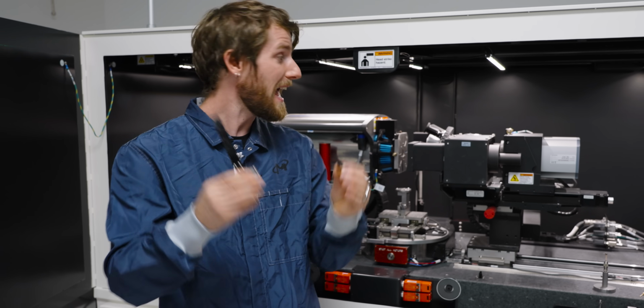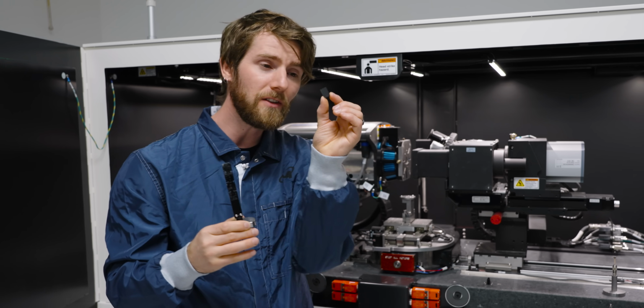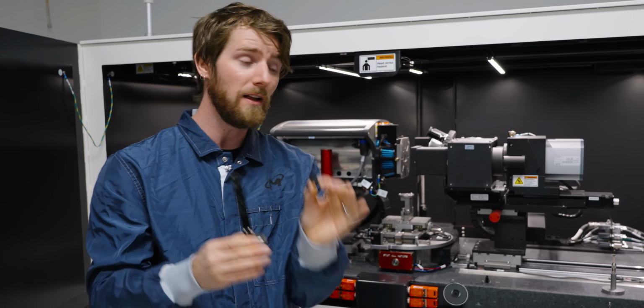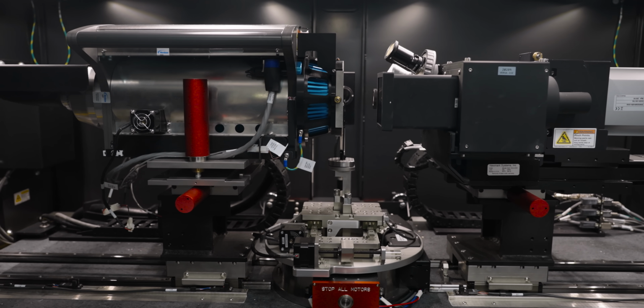Of course, not every issue can be diagnosed with probing. That is where this X-ray machine comes in. Whether we're looking at an individual die or a full module, this gives us a 3D, non-destructive look at where our problem might lie.